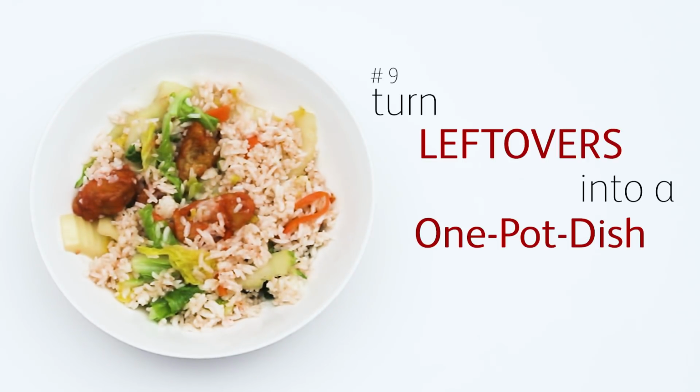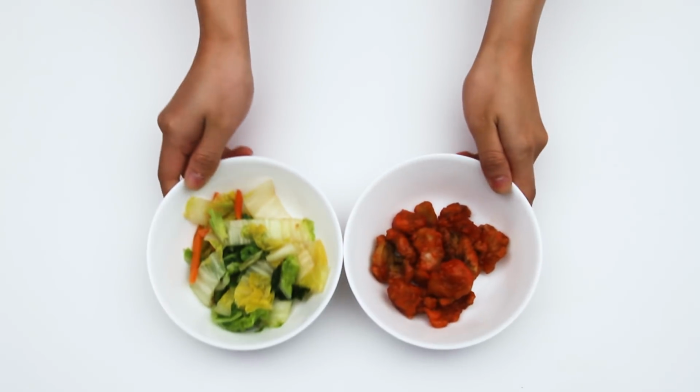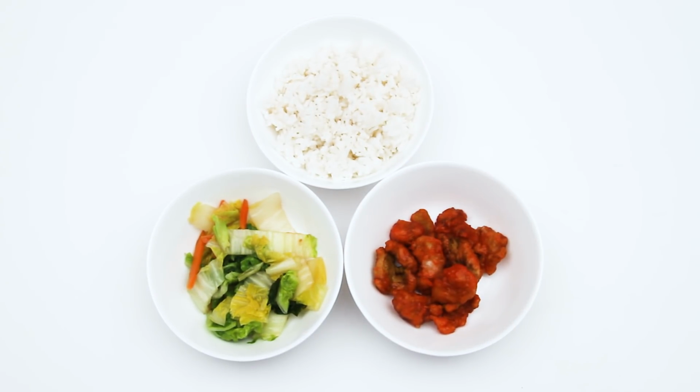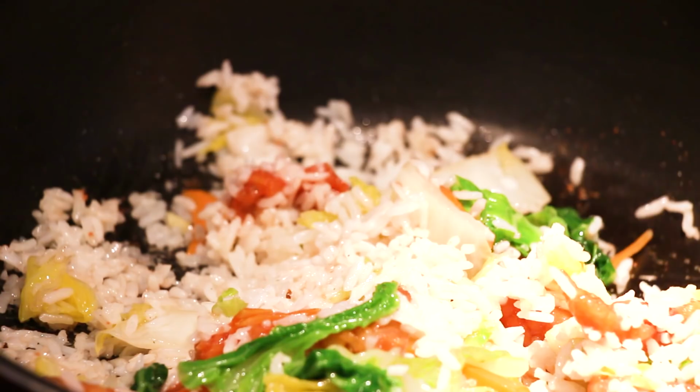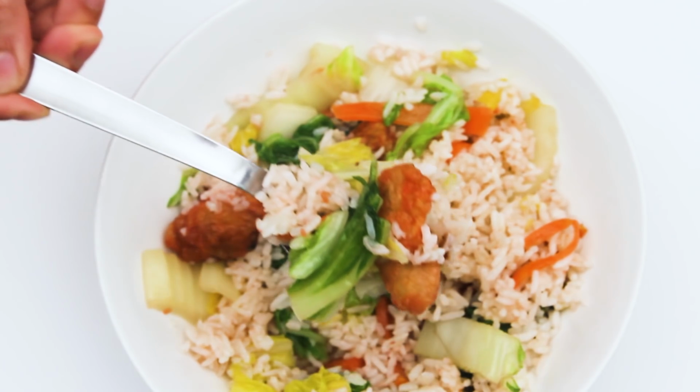The next hack is to turn leftovers into a one-pot dish. Cooked way too much for dinner? Well, don't throw anything away. Turn those little bits of leftovers into a one-pot dish by mixing everything together. And take it with you to work for lunch. Be daring and experiment because hey, you might just create a new dish that tastes delicious.